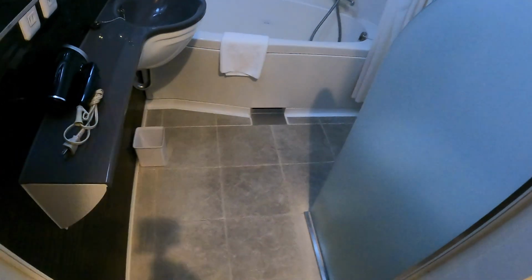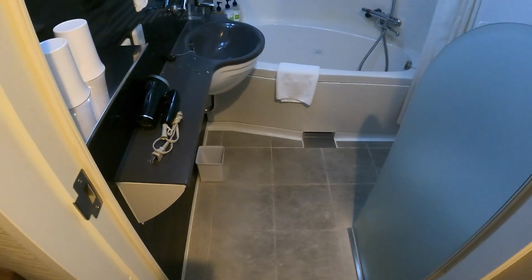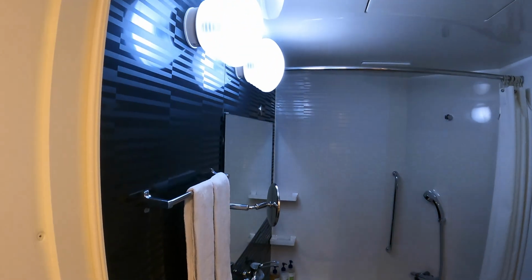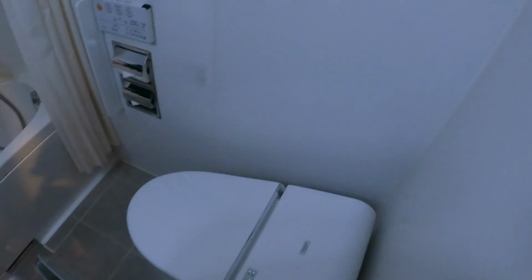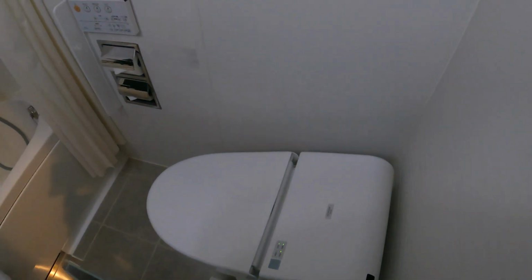Now this here, this is definitely not an Ibis Styles toilet I've ever seen. Very interesting. Very, very interesting. It's actually much bigger than I expected. And even got a little separator for the toilet down here, which is a full-sized washlet. Impressive.